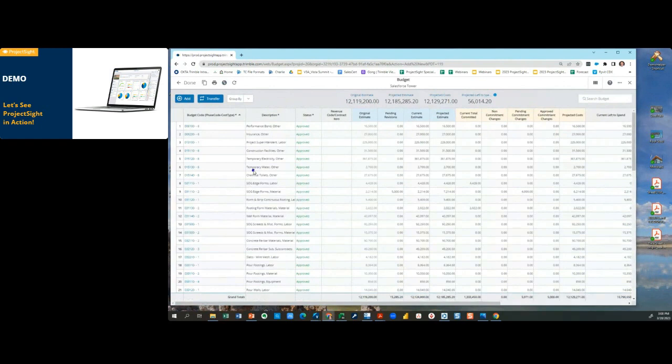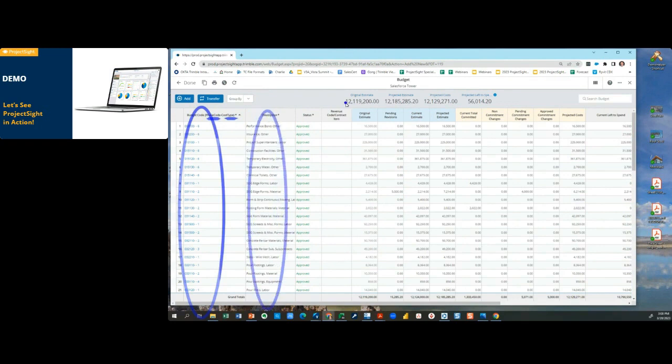All right, quick orientation. What pulled over here, budget code, is a phase code and cost type combo. So ProjectSight's really good at understanding what you've already built over in Vista, over in Spectrum, and bringing that out here. Bringing out the description as well for each line item and that initial estimate from your ERP.